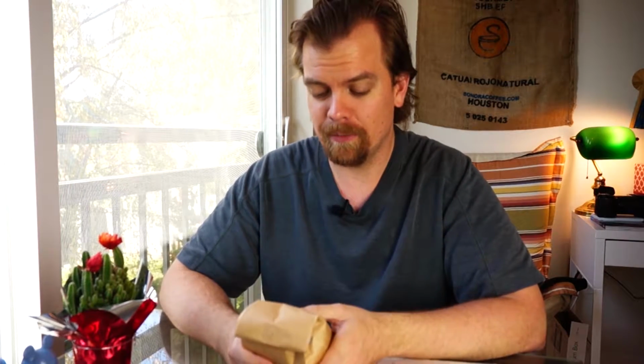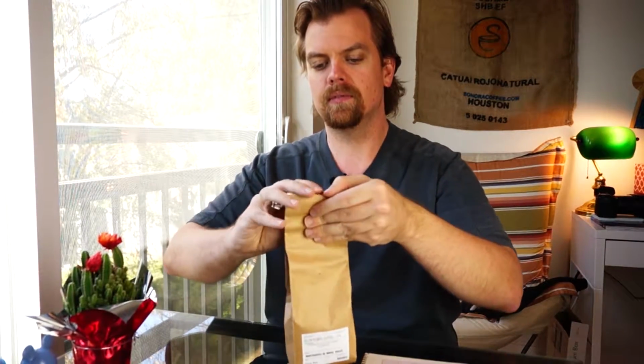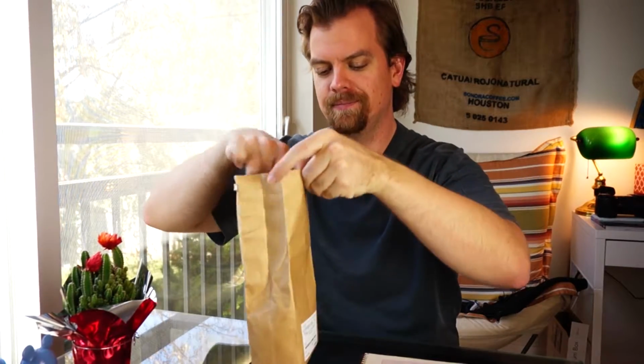I'm going to take a quick sniff, though, of the bag. As I'm sitting here, the aroma's wafting at me. So to go over this, it is a yellow Bourbon. That is the variety of the coffee, and it's a natural processed from the Mantiqueira de Minas region of Brazil. I hope I pronounced that right.